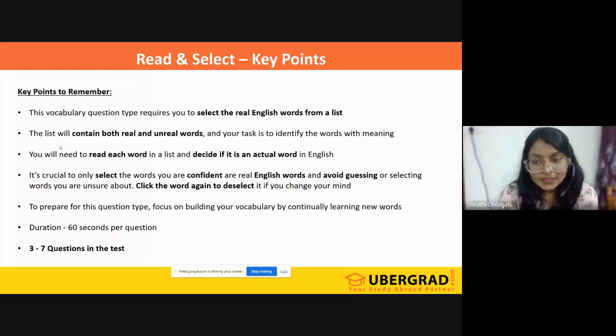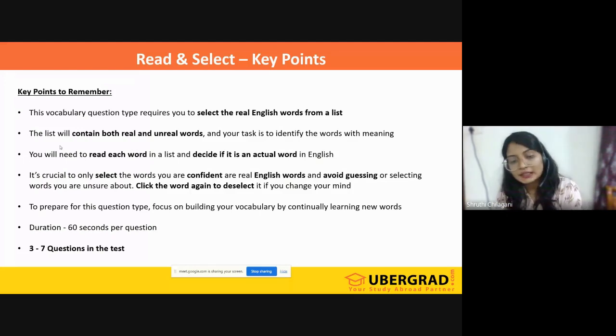Select only the real English words, and avoid guessing. It's better if you avoid guessing. Because in the previous question I was guessing "dealt", right? Avoid guessing, or selecting words you are unsure about. Click the word again to deselect it. So you can click it, and it will change the color. If you want to deselect it, double click it.